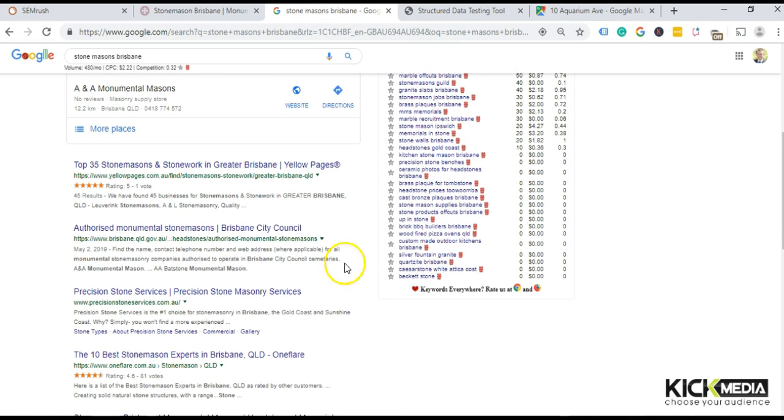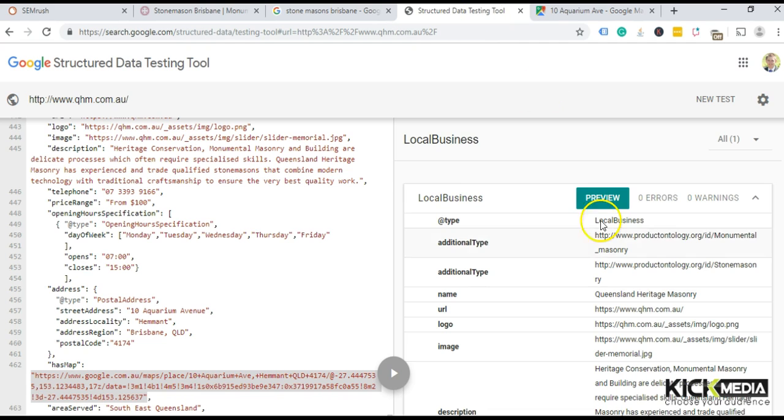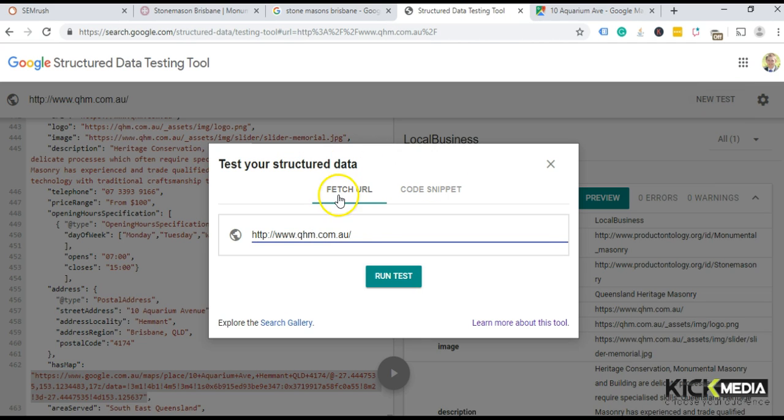Okay. So I'm going to take the third listing here because we want to compare like for like, because there's no point comparing your site to a government site or a Yellow Pages site, because they rank using different techniques. These are very beatable. It's no problem that they're there, but they use the power of the overall domain as opposed to actually being relevant to the industry. So when we do our comparison, we want to do like for like. So let's grab this URL and just do a new test.